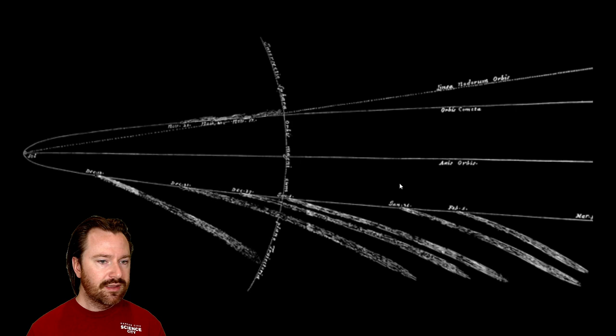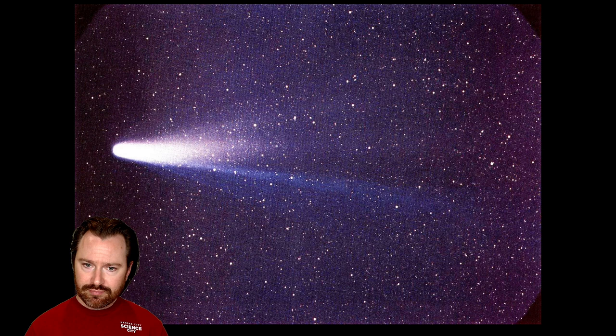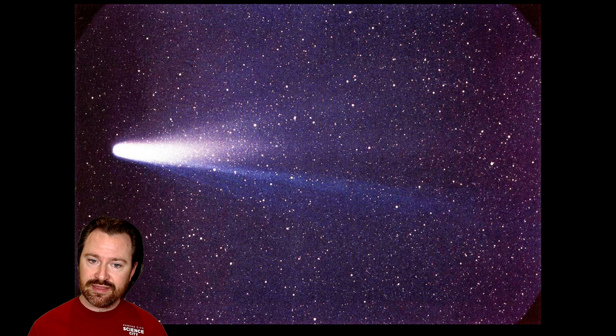In 1705, an astronomer named Edmund Halley applied Newton's method of calculating comets' paths to 23 comets that were recorded between 1337 and 1698. Edmund Halley used Newton's equations to predict that three comets recorded in this period were actually the same comet reappearing. And he predicted that that comet would once again come back in 1759.